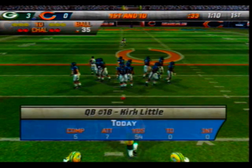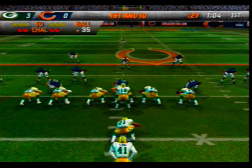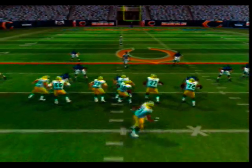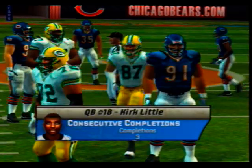Ball on their own 35. They'll go from the I formation. Watch the man. Pressure, gets rid of it, and this pass is completed. Little will be looking at second down now after that pass picks up 5 yards.